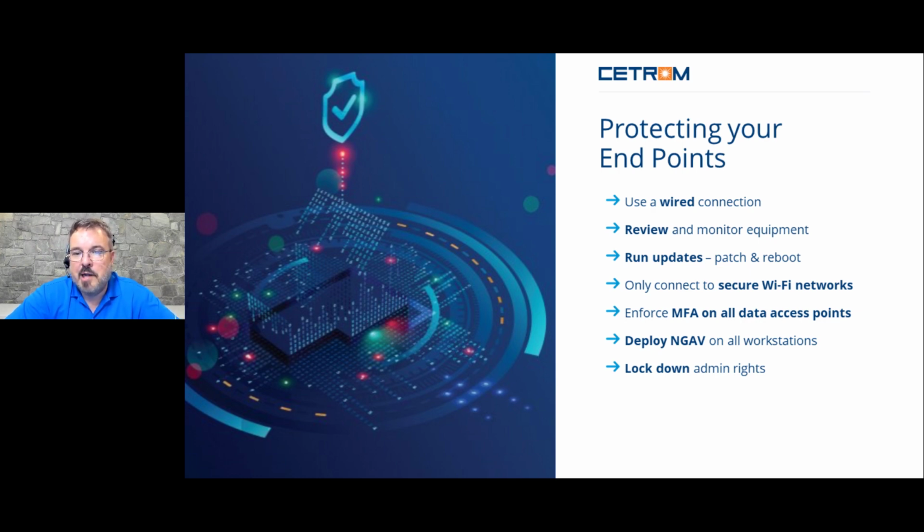Use a private piece of equipment. Review and monitor all your equipment, and that means all the hardware you're using: printers, scanners, smart home devices. Run updates on everything throughout the month. Your iPhone, the Android, the printers, the fax machines. I just aged myself. Everything you can think of has patches, most likely, if it has a computer attached to it. Only use secure, known Wi-Fi networks.